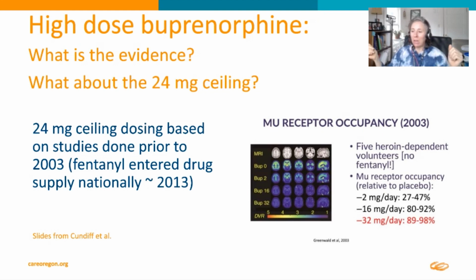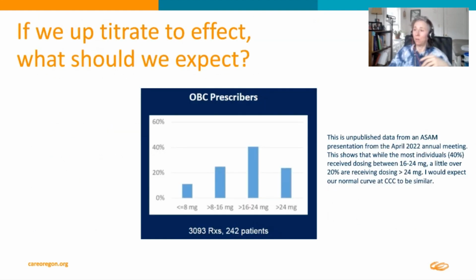And for a lot of people, having maximal receptor occupancy wasn't necessary, right? And I think we certainly saw that in our folks that were using heroin. But for fentanyl, it really does seem to make a clinical difference.